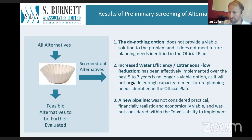And the new pipeline, the cost of it is estimated somewhere in the order of $50 million, and that was probably without even considering treatment costs that would be passed on by the neighboring municipality. That option was just price prohibitive and therefore also was screened out at this stage.